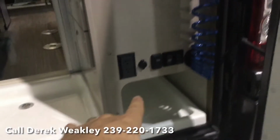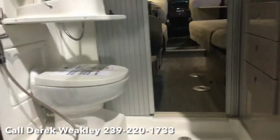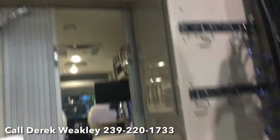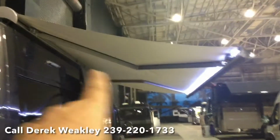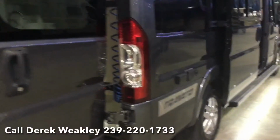You have a little more storage back here, outside shower. You have the inside shower here, rear camera, trailer hitch, nice size awning with LED lights. This is just a super coach.